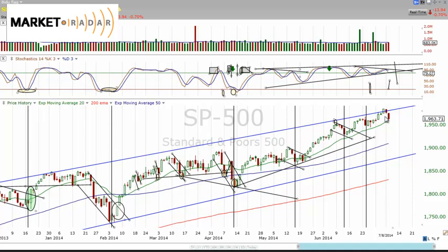We usually look for that after we push the levels, take out highs or take out lows, and then you reverse. And lots of times it happens in that same day: you push higher and then close lower. In this case, we pushed higher, broke through that trend line, definitely got extended, and then started rolling over. But that's not the important part. The important part is seeing the signals and what I'm looking at right now.